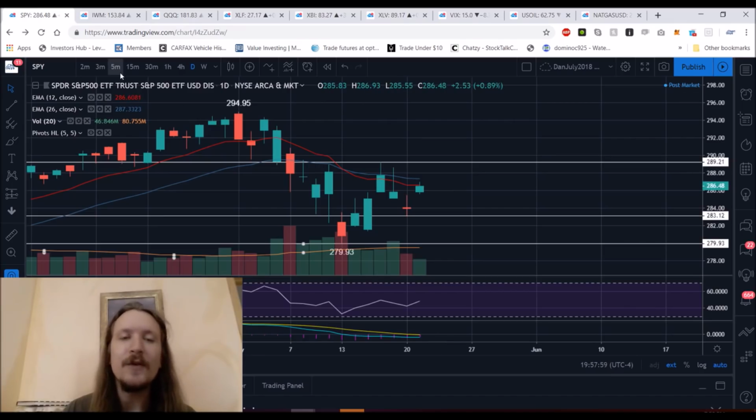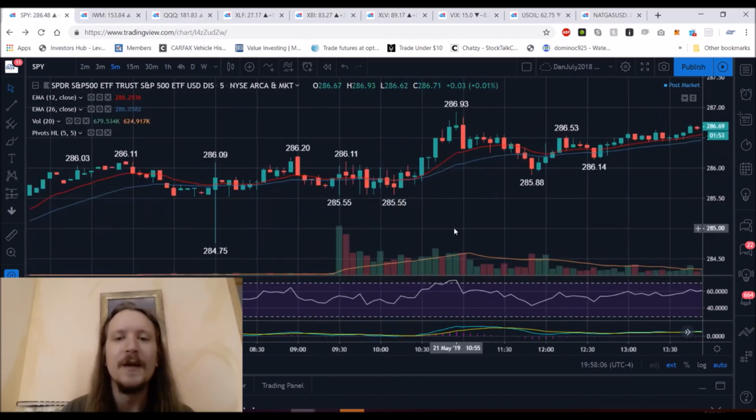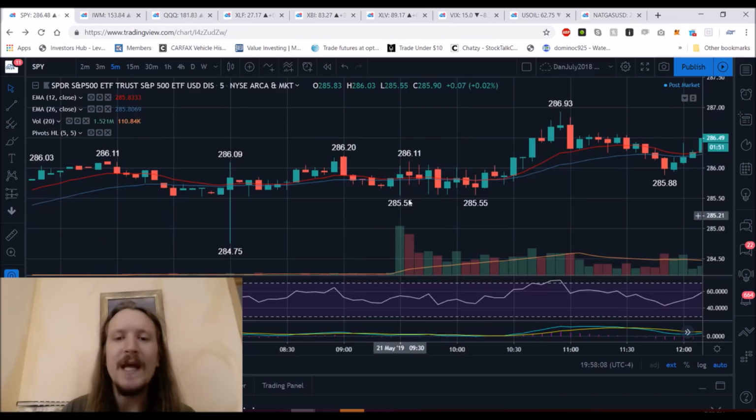We had another scenario, just like yesterday's video. I pointed out the 2-minute equilibrium on QQQ. Look at the SPY 5-minute equilibrium to start the day, where we just had low of the day, high of the day, double bottom, lower high, triple bottom, little bit of a bull break, higher low, follow through.